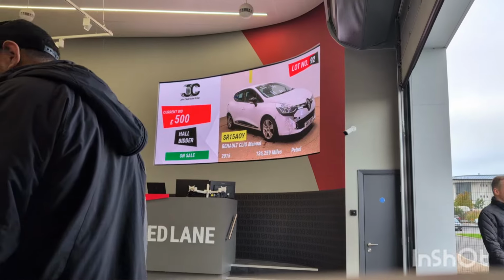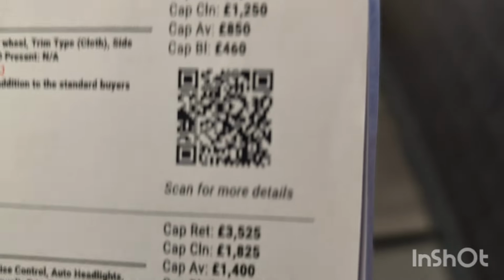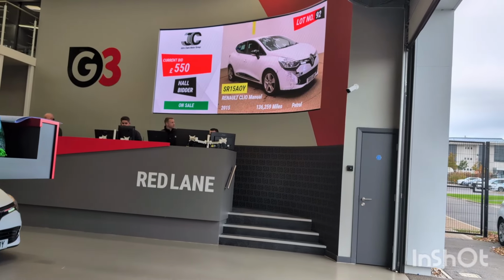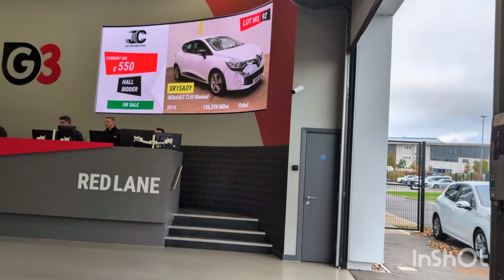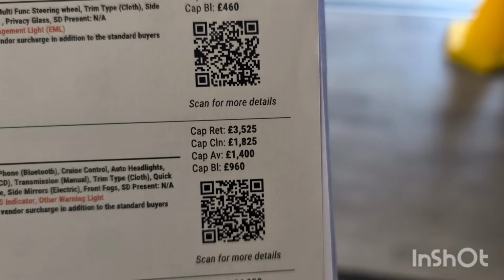White Clio at £500, and I can sell it at £500. Told you it would be cheap. That's a Clio there. It's going, it's got a line. £550. It's also done 136. £550. Enter the bid now at £550. £650. Fresh money. £600 front row at 6. Once, twice, you go there.